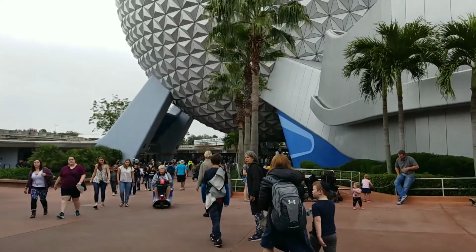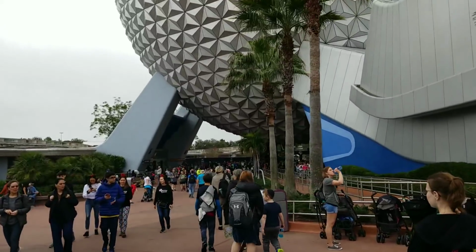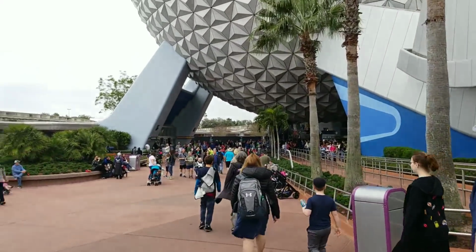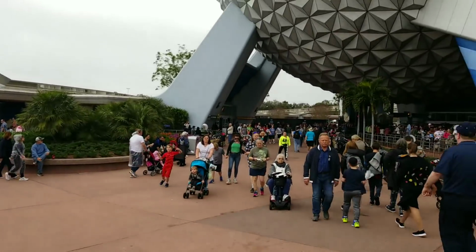Got the monorail coming back through again. Seems to come through every 15 minutes or so. Again, the restrooms are still open over here to the left.